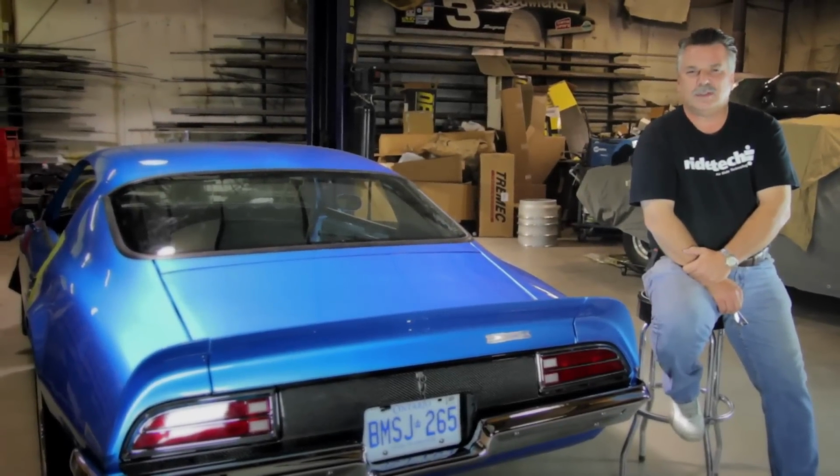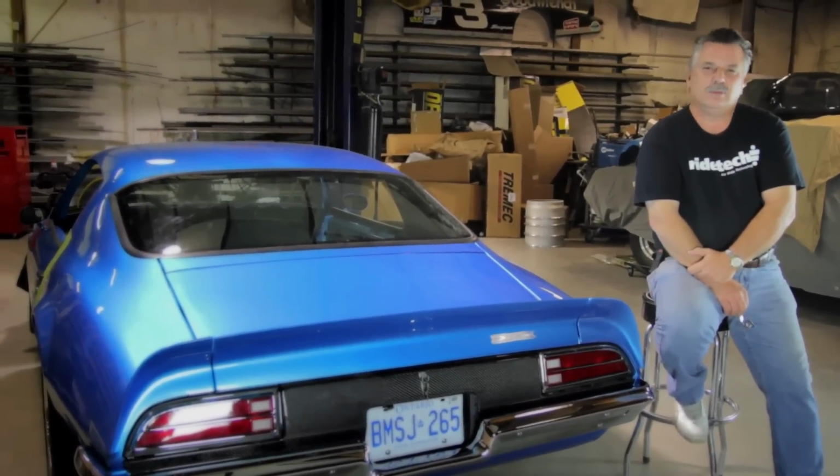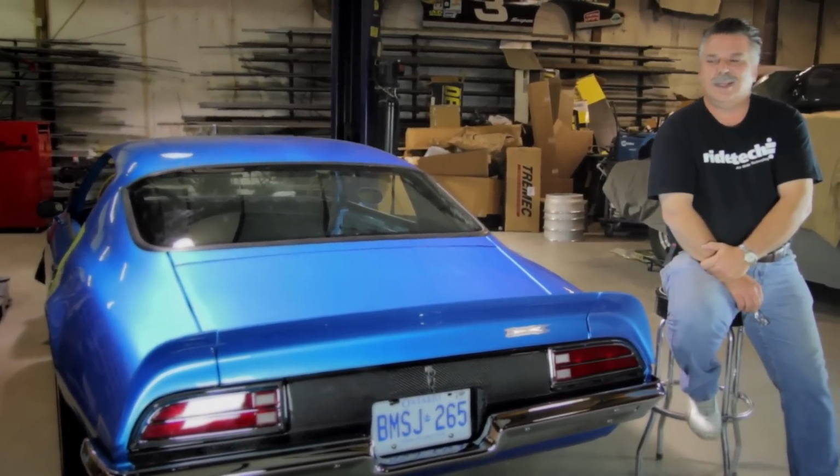You can have all the engineers in the world tell you what'll work in a computer model. The real world will usually tell you something a little bit different here or there. Well, we're trying to cover both bases. We're talking with engineers, we're talking with industry professionals, and we're testing with our own cars on an ongoing basis.